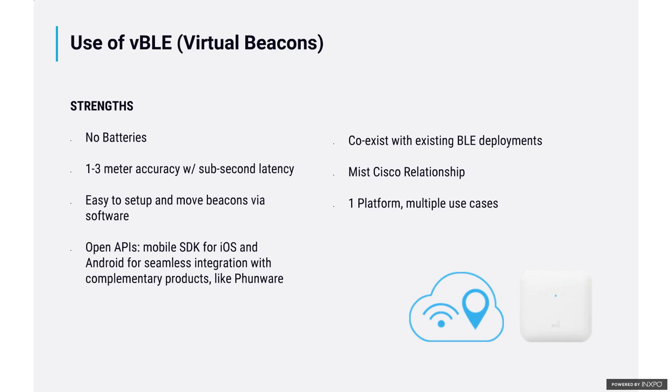Yep. Some commentary there is that we're initiating this proof of concept to see if we can use these virtual beacons. We're working with Phunware and Cisco Mist on that. One of the challenges early on as we started planning for this POC was which industrial grade tag we could use for devices or for assets. So it's one of our success metrics: can we identify a tag that we could use throughout the organization. And it's evolving.